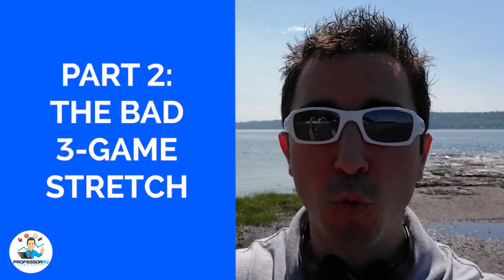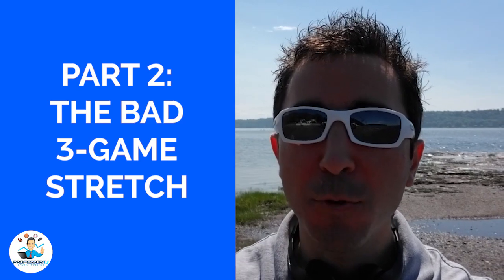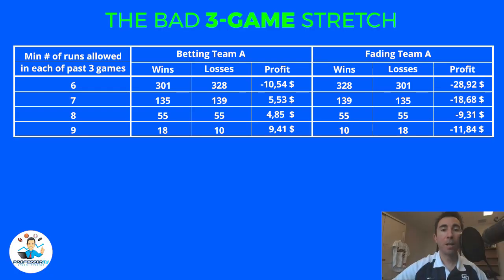Now, what if the losing spell lasted 3 games instead of just 2, still surrendering many runs in each game? Once again, we begin by examining the result from betting or fading Team A from the 2010 to 2016 Major League Baseball regular seasons. So as you can see on your screen, I'm using the exact same table format as before. The only difference is we're now looking at Team A's past 3 games instead of its past 2 games.